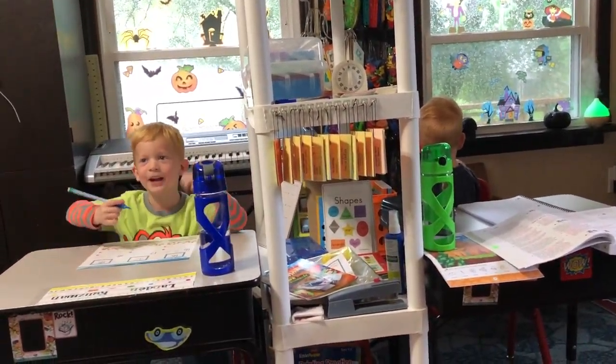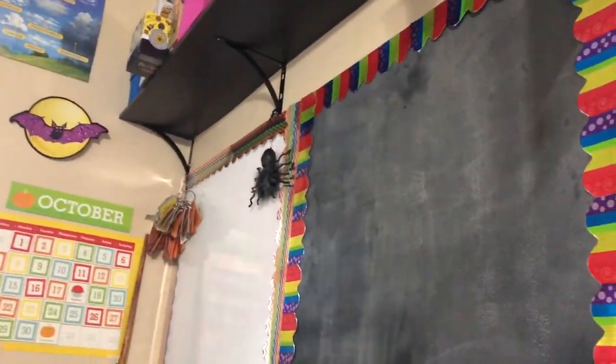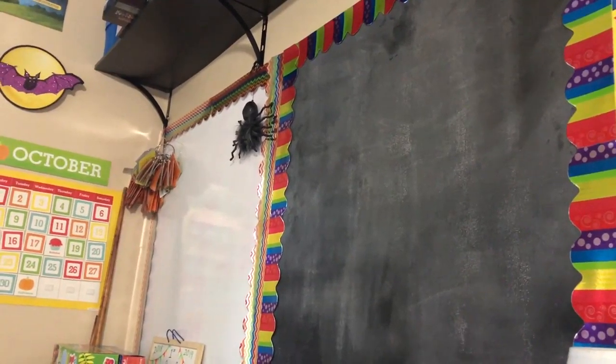Yep, I like all the decorations. It kind of makes this a haunted house. Yeah, it makes it a haunted house. They love this spider. The spider drops when you clap. He is shut off right now because I think it's kind of loud.